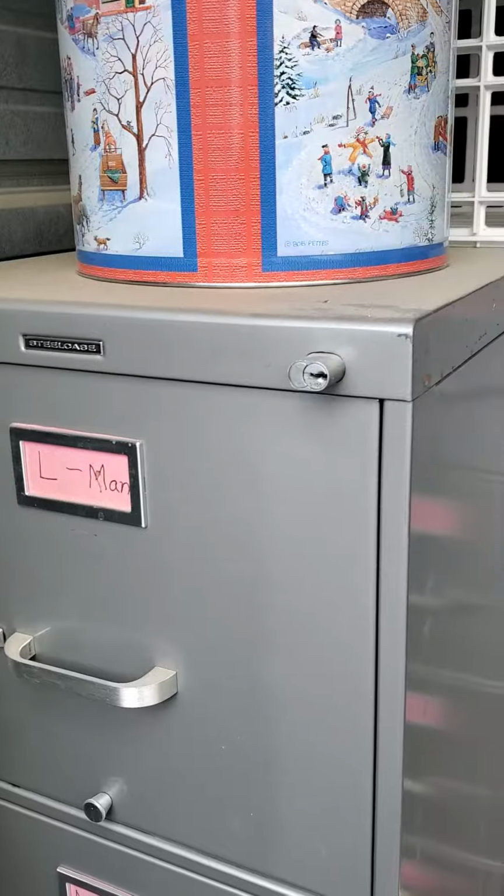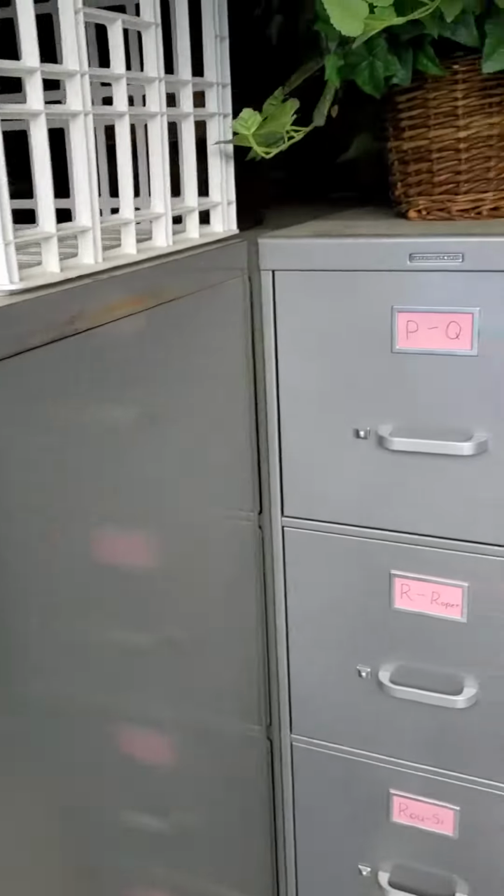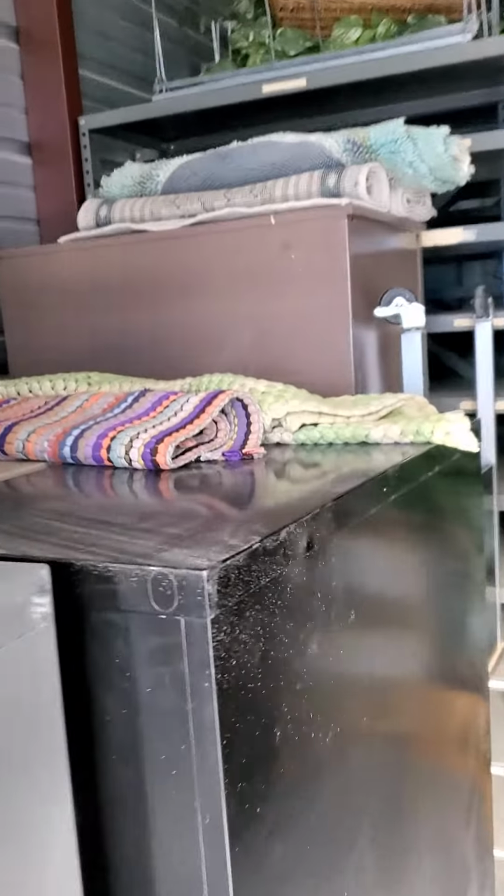We don't have keys for the storage unit or for the file cabinets. That's a steel case, but they are open. There's 1, 2, 3, 4, 5, 6. I count 7 storage units, file cabinets.